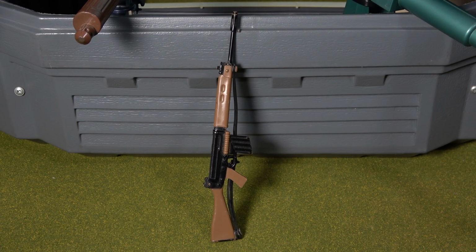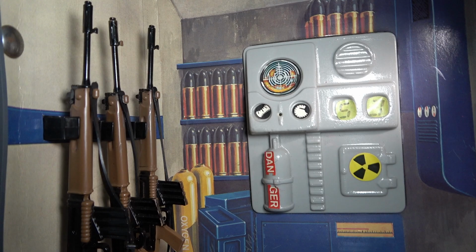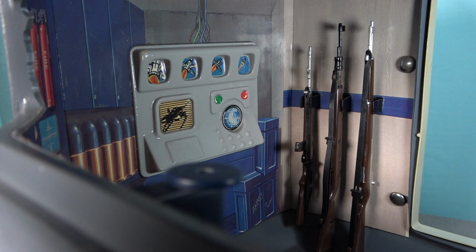Although the command centre only comes with 1 rifle, there are 2 rifle racks located on the inside, both of which hold 3 rifles, and you can fill these with additional SLRs or an assortment of other small arms available from the Action Man armoury.